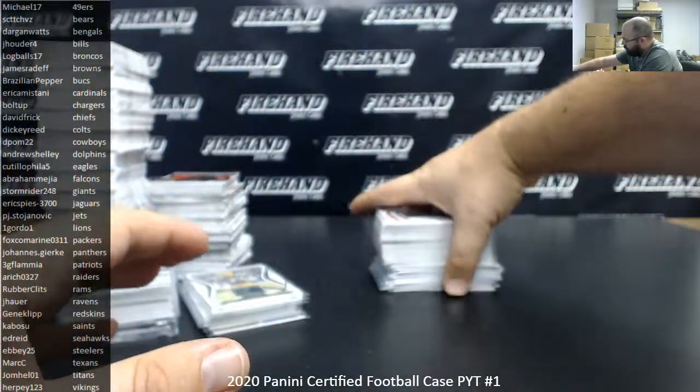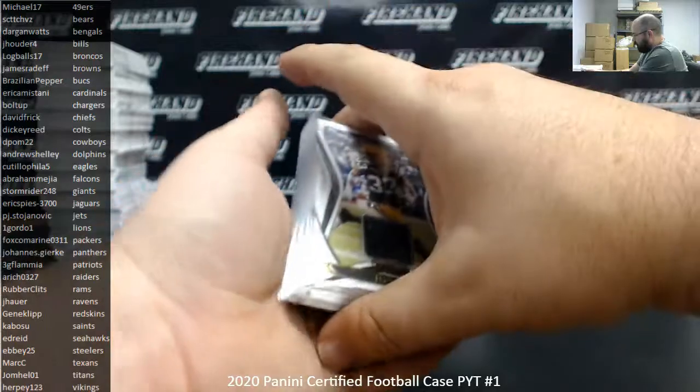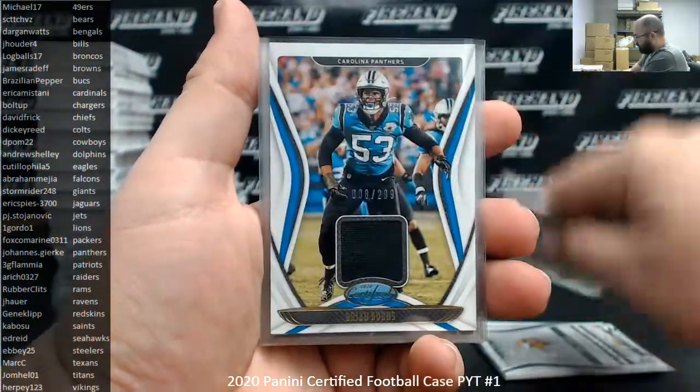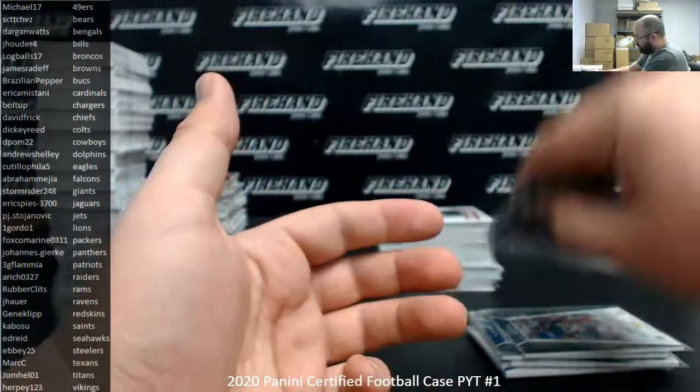All right, additional memorabilia hits, number to 299. Aaron Jones, Kirk Cousins, Drew Lock, Brian Burns, Baker Mayfield, Fabric of the Game to 299, Noah Fant, Roquan Smith, Devin McCourty.